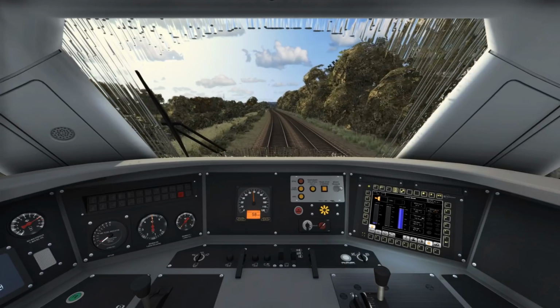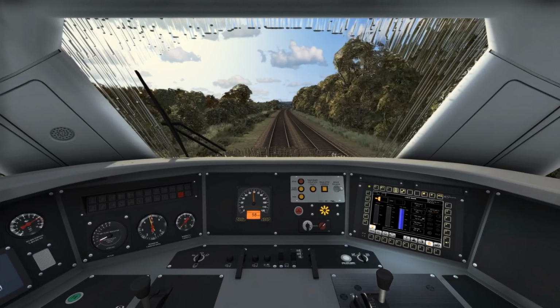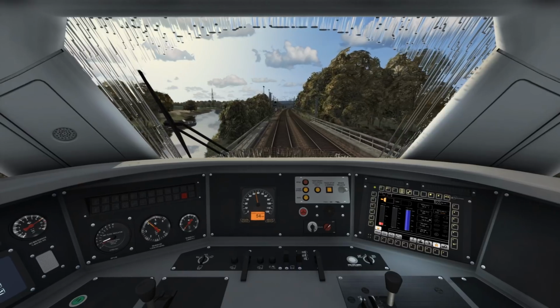We've now got a warning for an upcoming 25 mile per hour speed limit, and this 15 mile per hour speed limit that I mentioned comes into force immediately beyond the 25 limit, so I'm now going to start braking to slow us down in time for that.